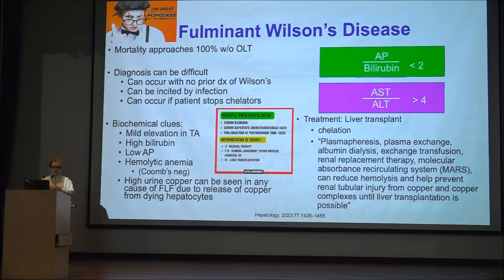Yeah, so once you start seeing it, their alkaline phosphatase, and a woman that I had seen, she came in, her alk phos was 130, and literally every single day it was declining to the point that by day 4 or 5, her alk phos was completely undetectable. And so she met this criteria of the alk phos to bilirubin being less than 2. There was significant evidence of hemolysis. We used plasma exchange to get her through, and then subsequently was able to be transplanted.